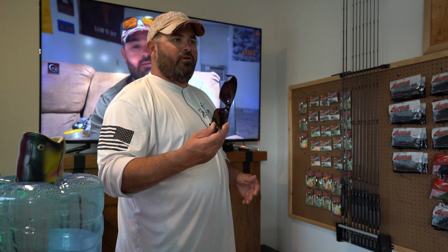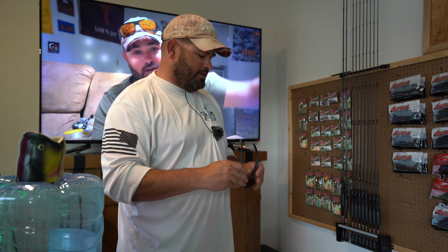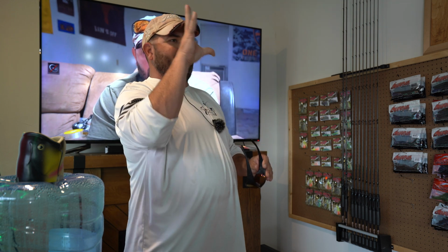These work in all conditions, and it's one pair of glasses. The Wiley X's are like $160 or something, so they're not too bad price-wise. They've been working really well. If you look through them, even in a light room like this, it brightens things up, and you can definitely see in the water. So y'all pass those around and check out that lens.